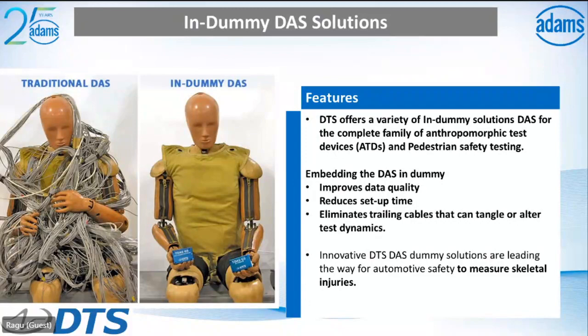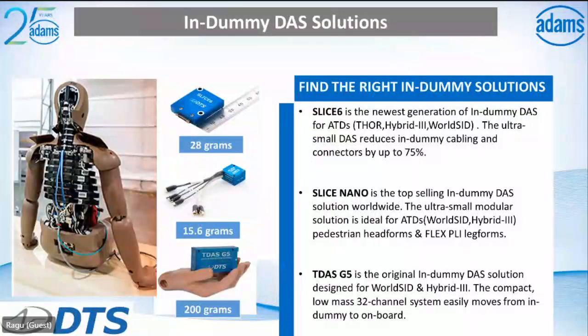We have to find the right data acquisition system for in-dummy solutions. DTS offers three different data acquisition solutions: SLICE6, SLICE Nano, and TDAS-G5. SLICE6 is the newest generation of in-dummy DAS for ATDs such as THOR, Hybrid III, and WorldSID. THOR is a test device for human occupant restraints, Hybrid III is for frontal impact, and WorldSID is a worldwide harmonized side impact dummy.